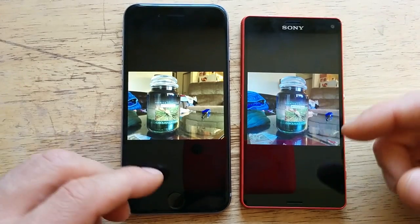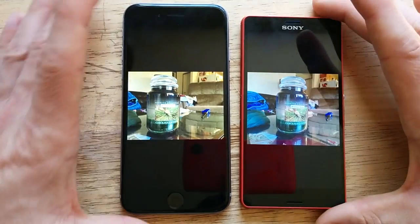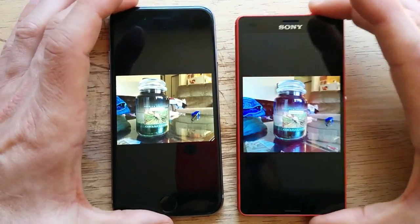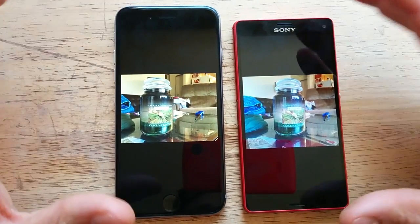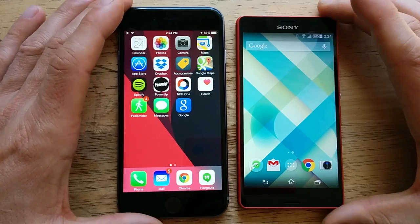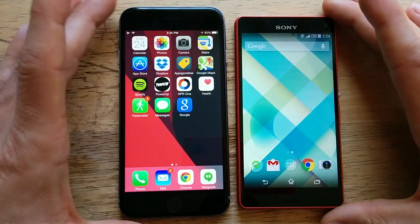But for now, this camera comparison between these two devices is very, very close. And I think as an amateur photographer, or using this as an in-your-pocket camera, they would both very much suit your needs. Battery life is probably the biggest difference between these two phones.